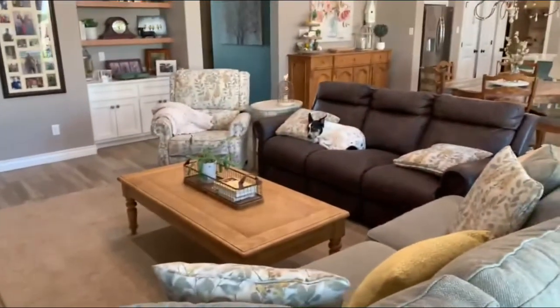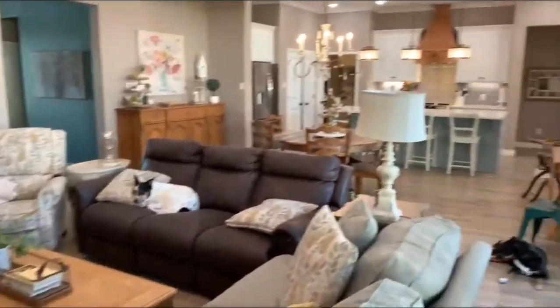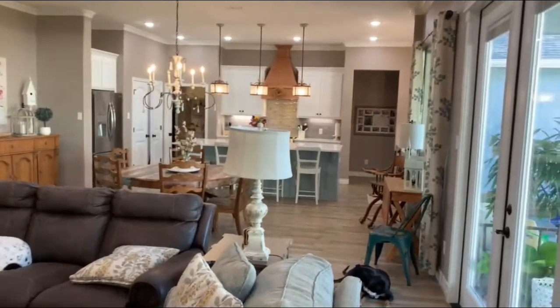So that is my house. I'm gonna just do a quick look through of the whole house. There's my puppy dog laying on the couch, and I hope that you enjoyed it.